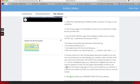Remember, we have seen lots of kids that have turned in unfinished templates. They do page 1 and they don't do the rest. Please double check your work before you send it to your teacher.